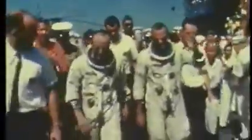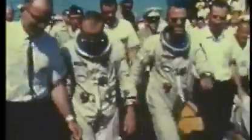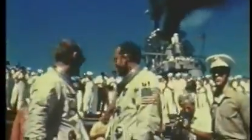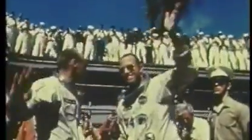With this flight, the United States took the manned spaceflight endurance record from the Soviet Union, while demonstrating crew survivability over the length of time required for a lunar mission.